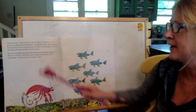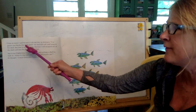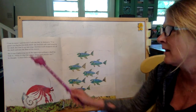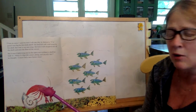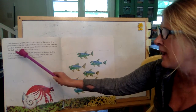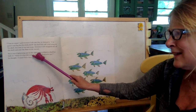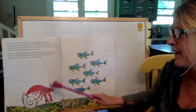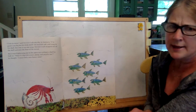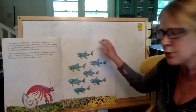Time to move, said Hermit Crab one day in January. I've grown too big for this little shell. He had felt safe and snug in his shell, but now it was too snug. Hermit Crab stepped out of the shell and onto the floor of the ocean. But it was frightening out in the open sea, without a shell to hide in. What if a big fish comes along and attacks me? He thought. I must find a new house soon.